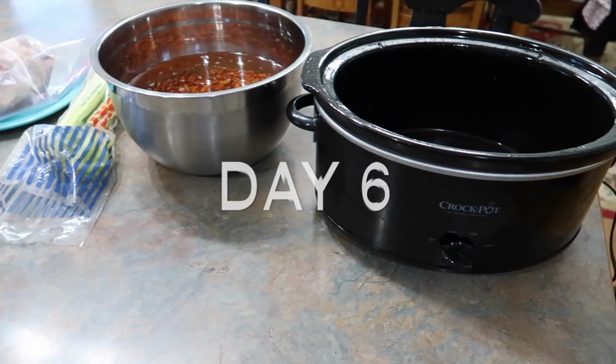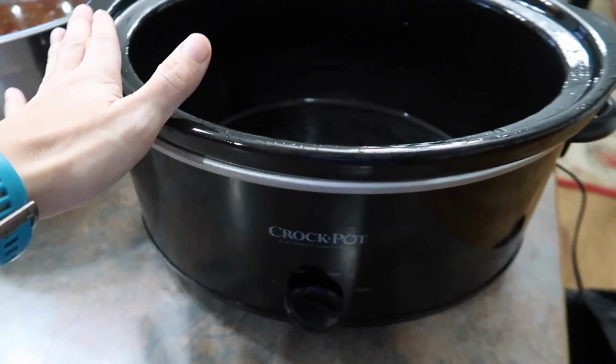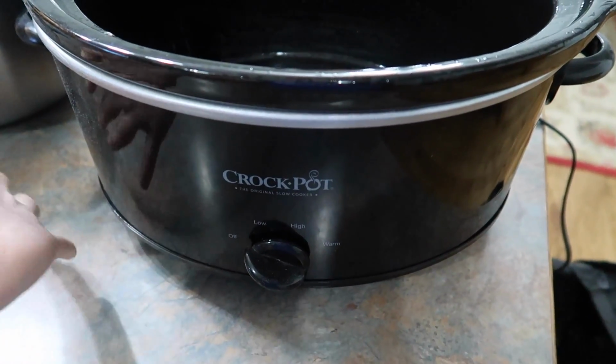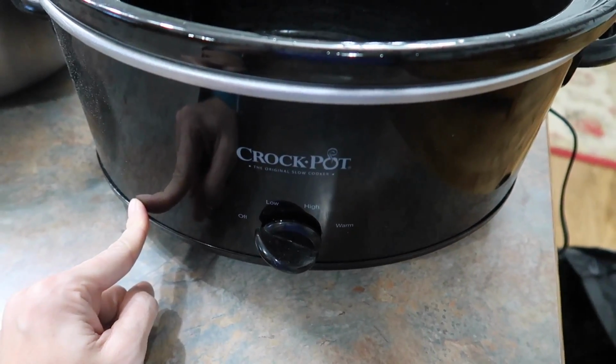Hey, getting ready for my red beans and rice. My mom always cooks hers in the crock pot while I've typically done mine on the stove. It'll work either way. This is just your standard, very, very cheap crock pot. I picked it up from Walmart for $19.95 or something like that.